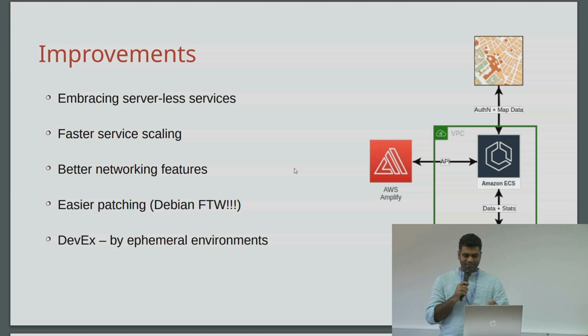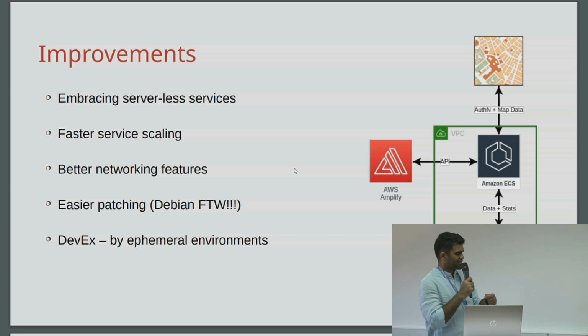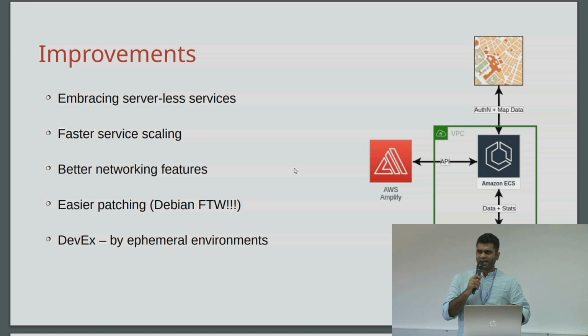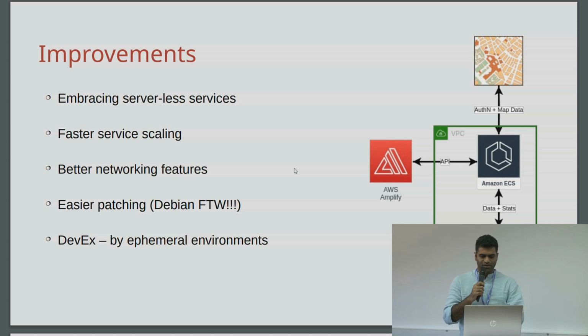We have really fast service scaling of ECS, which is a big deal when it comes to user experience. Performance really takes a hit when scaling is slow. And when the usage drops, if scaling does not come down fast enough, then we incur costs. And both of those problems are addressed here.